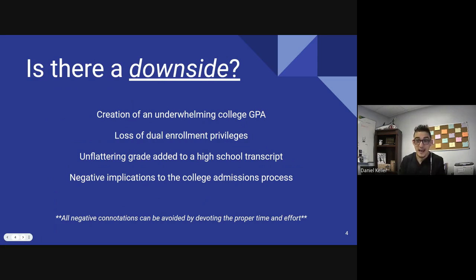So if you do have poor grades at the college level, then those, being on your transcript, could have negative implications when we go through the college admissions process, because not only are you providing your high school transcript to the colleges, you're also providing your college transcript. So it's really a balancing act of making sure that you do well, because all of these downside options can be avoided by a student doing well. As long as a student does well, all of these things that I previously mentioned as a downside are no longer applicable because they did well.